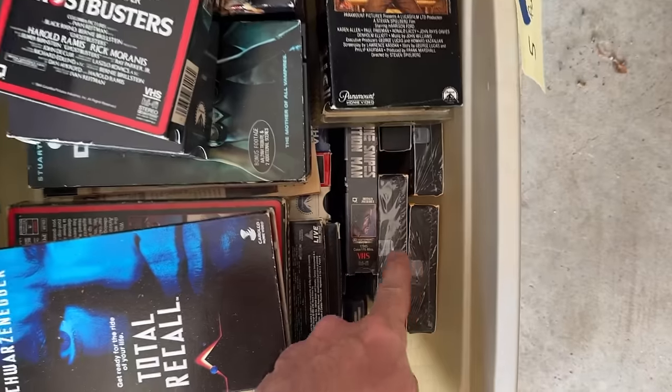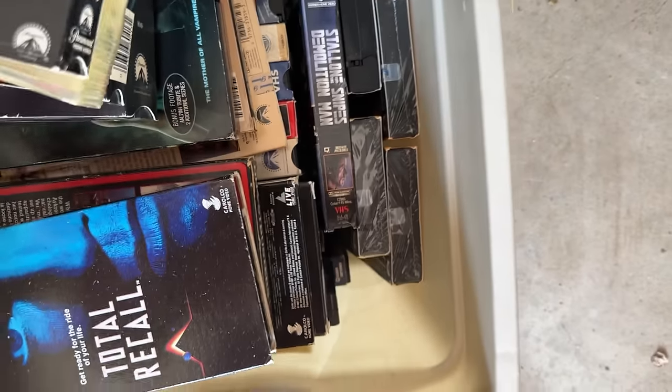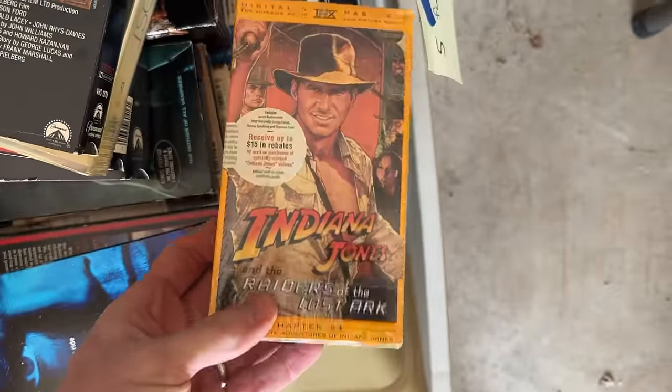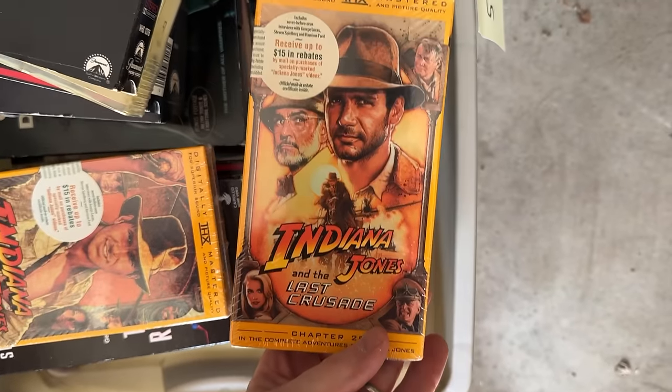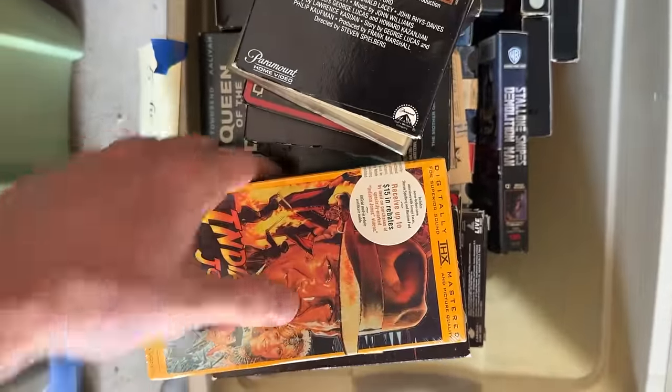As you dig through, you might find something like this. So as you can see, these down here are sealed. And if you have a popular title like Indiana Jones, especially if you could find other ones. So we've got The Last Crusade, Raiders of the Lost Ark, and let's see what this one is. And a Temple of Doom. Now you have a trilogy, and that's great.